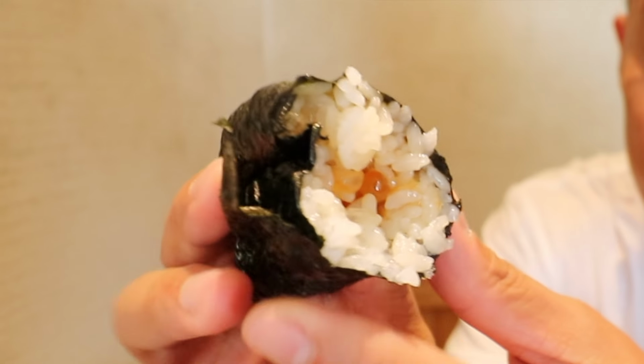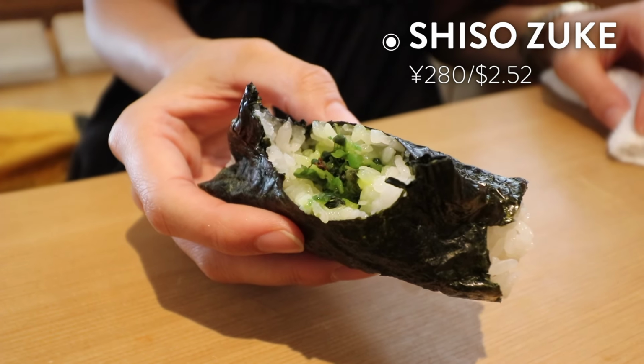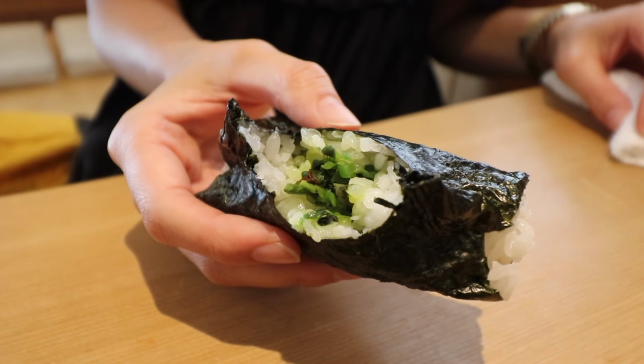Mmm, it's so fluffy. It's like eating heaven right now. It's like one of the freshest onigiris I've ever had. You can still see the juices right there. The rice is good and I just love how it's been marinated so nicely. It brings out all of the flavors. It's so good. Oh, and Maiko got her shiso pickles. Damn, I still can't get it right.